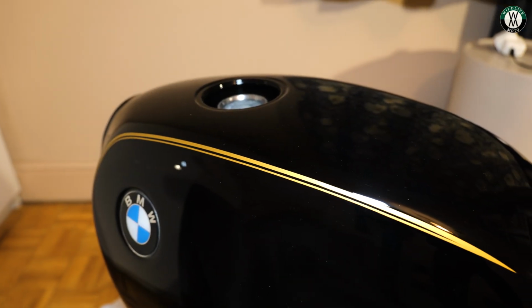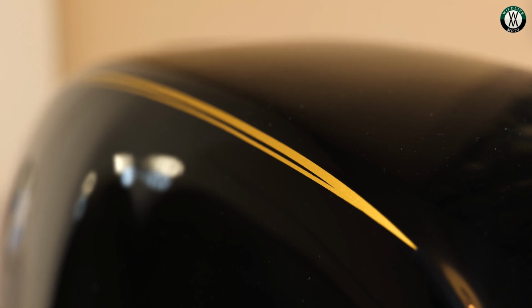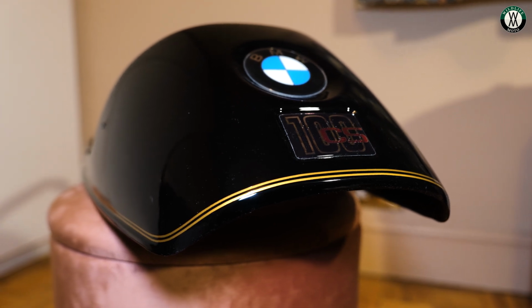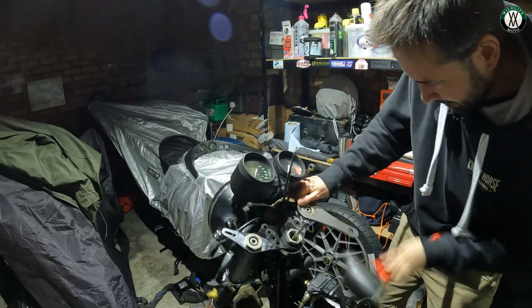It's got a single pinstripe on the mudguard. Everything else has got double gold pinstripes up on the fairing and on the fuel tank and on the seat cowl as well. So I'm really happy with how the paintwork turned out. It looks absolutely amazing. So moving up the stanchions, we get to the top fork yoke.